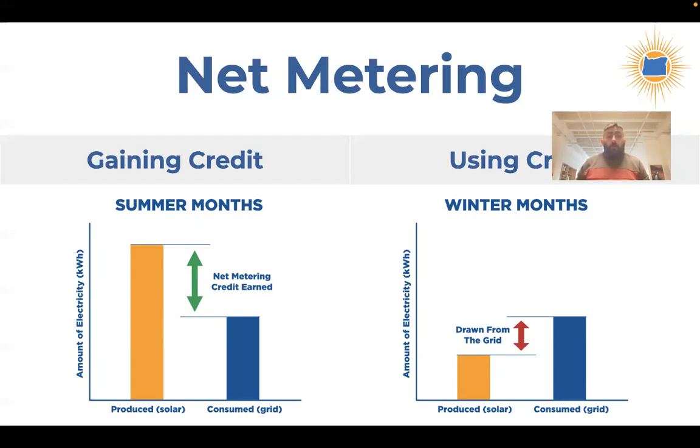These credits roll over from month to month. And so you accumulate them in the sunny summer months, and then in the winter, you take a look and you see maybe you're producing less energy from your solar panels than you're consuming. And so you'll be able to use those credits that you stored up in the summer months. So the great thing is that in Oregon, the net metering year starts in March. And so that is when our sunnier weather starts. And so that's when you are able to start building up those credits, which you can use to offset your electrical costs in the winter, cloudier parts of the year.